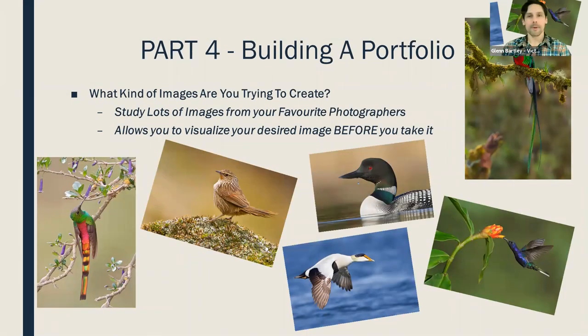So now we're going to talk a little bit about building a portfolio. You can do all those things right, but there are a few things I want to say here. The most important is there's no one right type of image. There's no perfect type of image. There's no correct type of image. There are lots of beautiful types of images. And what's most important to you or to me or to any photographer is to think about, what are you trying to create? What gets you excited about being out in nature with your camera? What is it, the night before a photo shoot, where you're thinking, oh, I really hope I see this bird, or tomorrow I'm really hoping I can get this type of shot? So it's important to think about, what do you want to do? What are you trying to create?